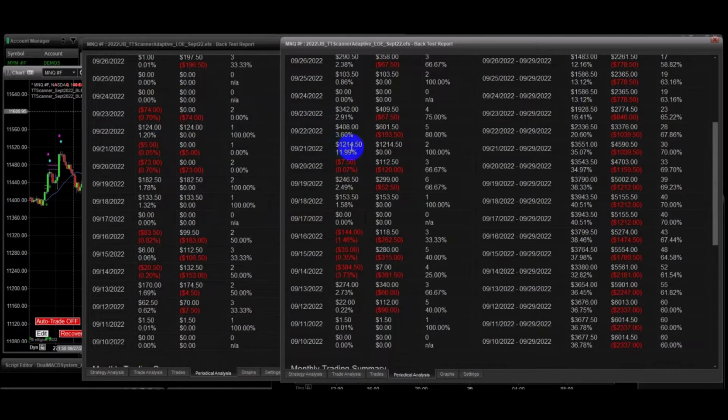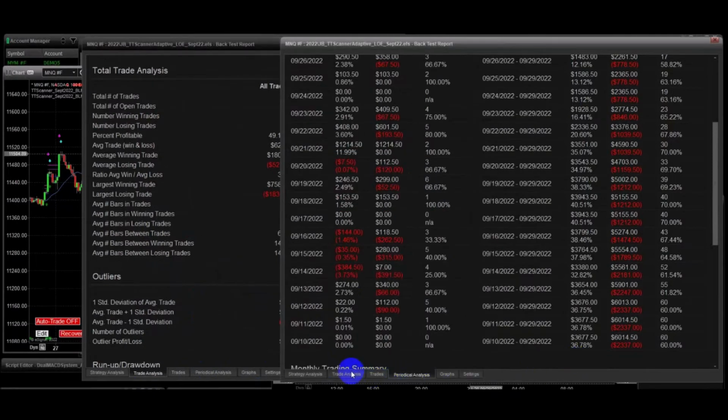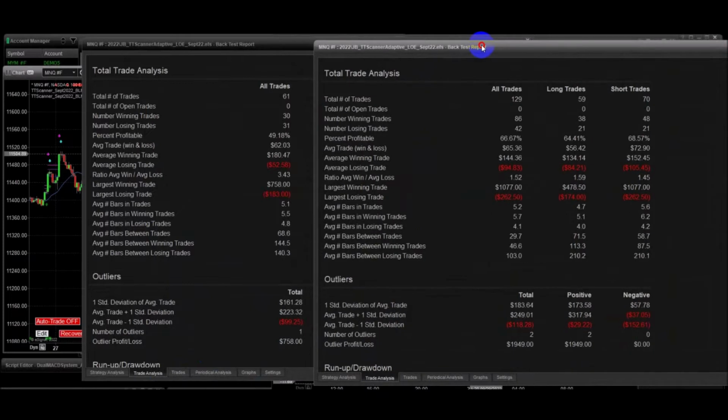This was a big day, 21. So I don't know why this one didn't take a good trade. I'll have to look at that. It probably didn't fall within the restrictions. This one, long and short of it, produces less results over here, but has less volatility overall. And that's, again, something that we want to look at from a standpoint of total volatility.